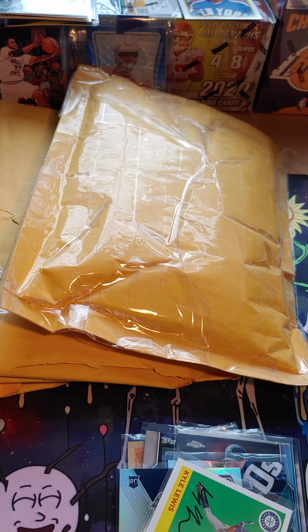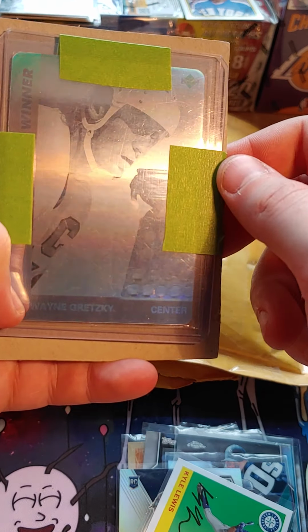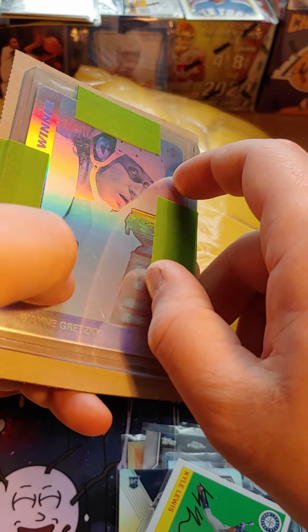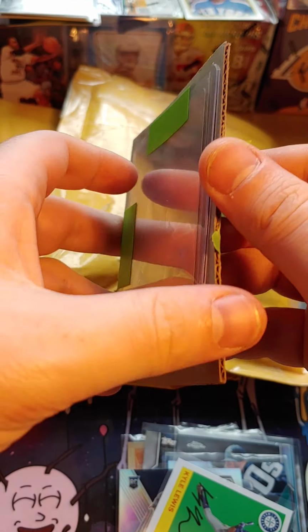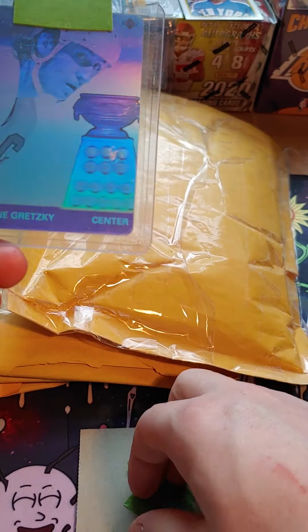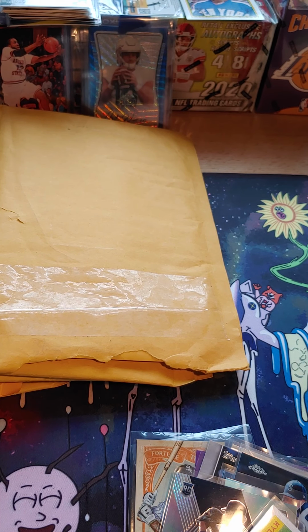Next, we got a North Carolina package. This is a Wayne Gretzky sticker, I believe. Upper Deck sticker. From what year was this? Probably 91? Oh, no. Next package we got from Texas.